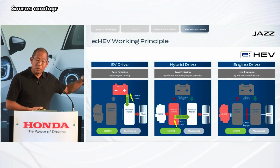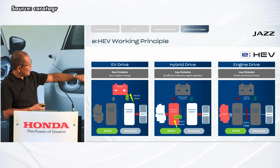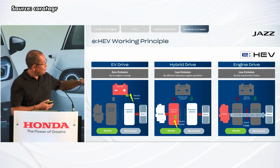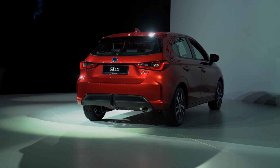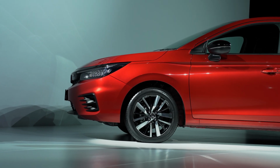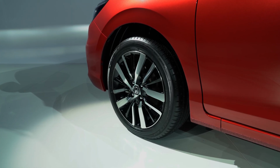With the electric motor, you get an output of 109 PS and a crazy 253 Nm of torque, which is class-leading in the segment. The i-MMD system is different from previous hybrid technology in the sense that the electric motor is not limited by the battery. In hybrid drive mode, the petrol engine drives the generative motor, which then produces power for the propulsion motor. In simple terms, this is like an EV that has a petrol engine as a genset. The petrol engine drives the front wheels only at cruising highway speeds when it's the most efficient.